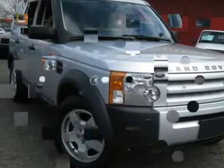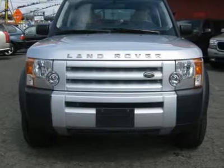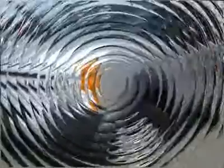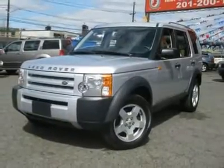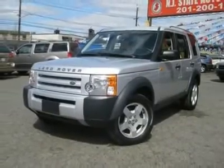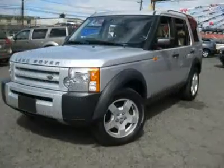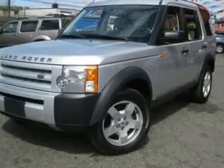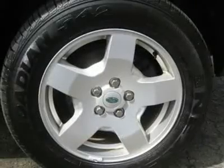It will spoil you. This 2005 Land Rover LR3 4-door SE AWD SUV features a 4.0L V6 6-cylinder gasoline engine. It is equipped with a 6-speed automatic transmission. The vehicle is Zambezi silver with an alpaca beige leather interior. It is covered by a limited warranty.